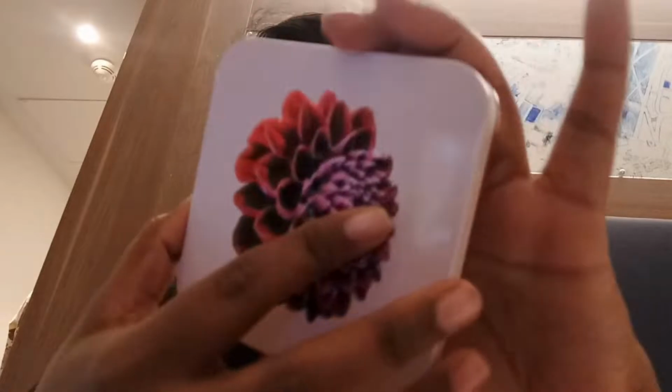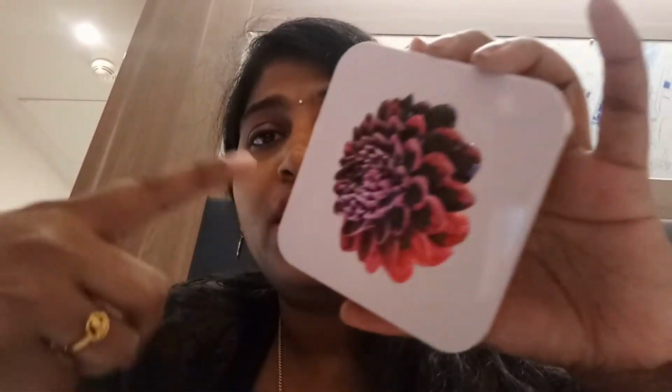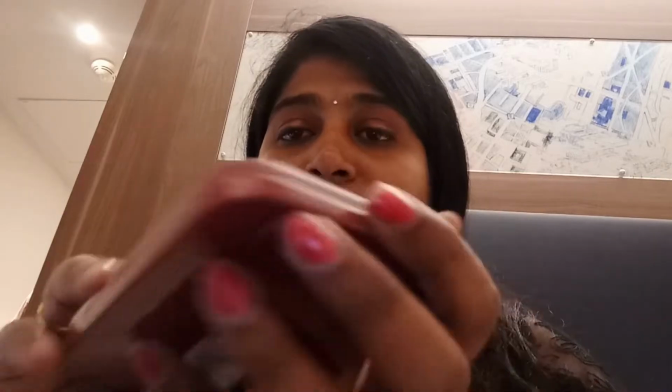And I really like this box. I think this one is not from here. There's a store called Depot where you get home items, so I bought this there. It was nearly €2 or so, but I've put all my earrings here. So I've got this earring set.